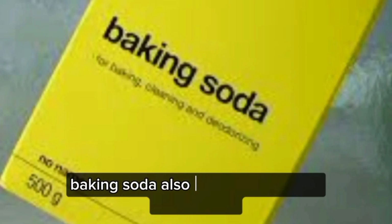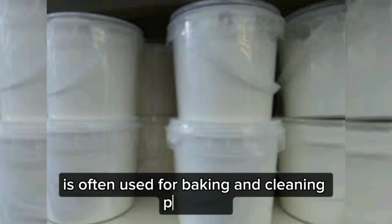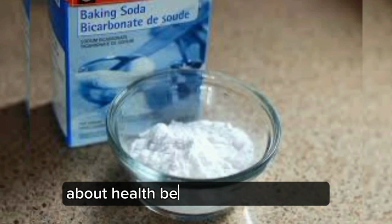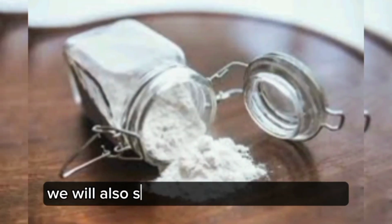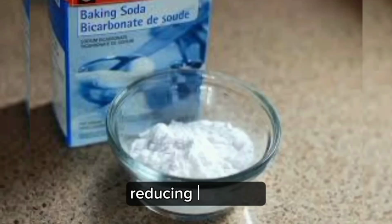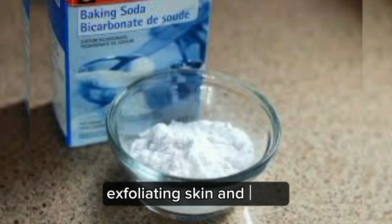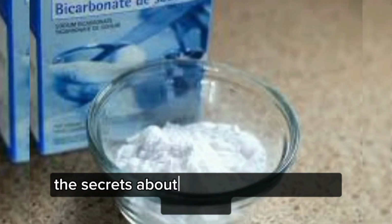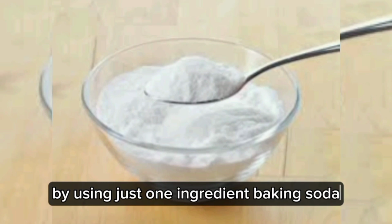Baking soda, also known as sodium bicarbonate, is often used for baking and cleaning purposes. In this video, we are going to share a lot of information about health benefits of baking soda. We will also share how to use baking soda for heartburn, oral hygiene, reducing foot odor, exfoliating skin and scalp. So don't go anywhere, as we are going to unleash the secrets about making yourself healthier by using just one ingredient: baking soda.